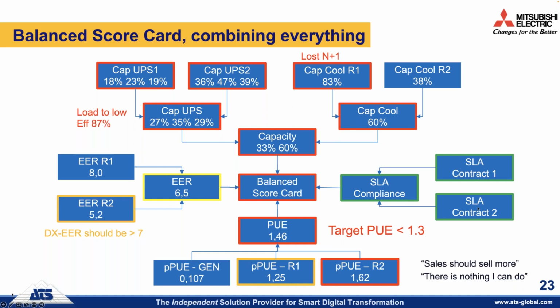So you can imagine if you have big cloud customers, the SLA is very important, because if you breach your SLA, your penalties can run up over $1 million just for one breach. So that's a very important part. But looking at this balanced scorecard, I can see several things. Of course, my PUE is too high, because it should be below 1.3.